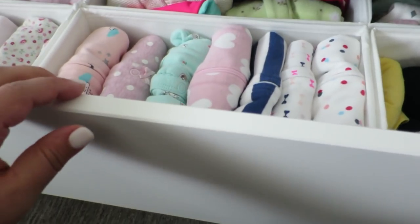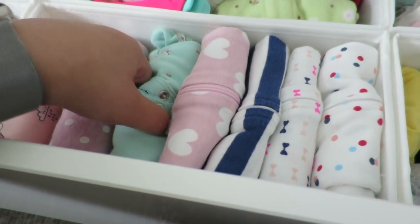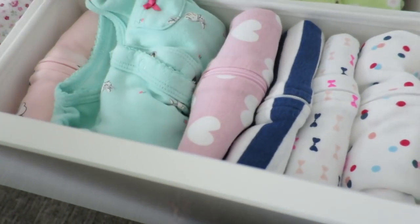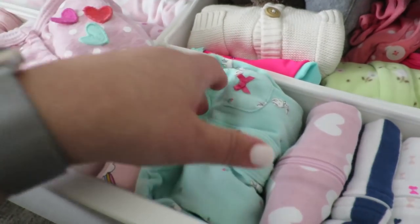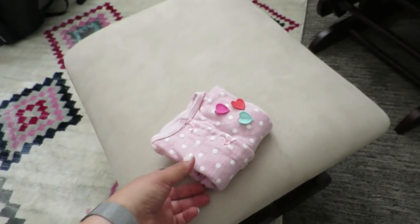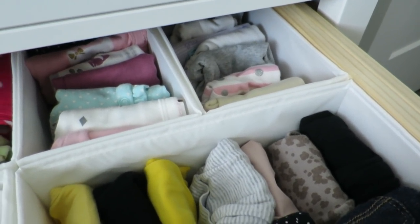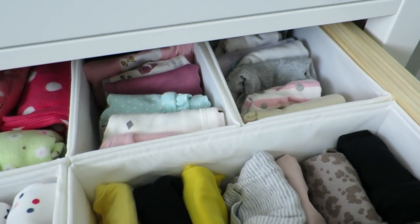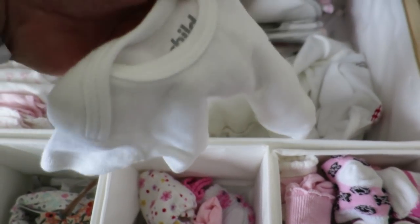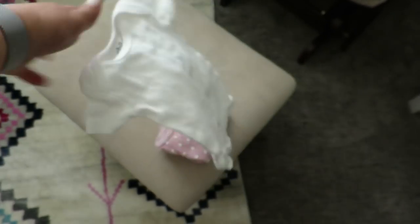Okay, now I need to put an extra little sleeper in there. And I think these are the newborn ones, so I'll put that one. I'll put in an extra little sleeper, and maybe a little onesie. I don't know. Maybe a white onesie. Yeah, so this little white newborn onesie I'll put in there just to have.